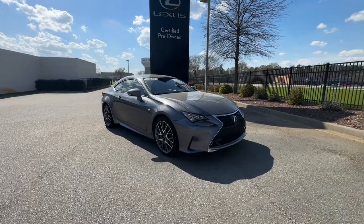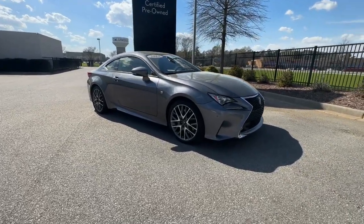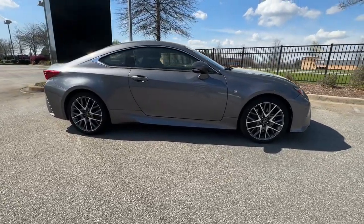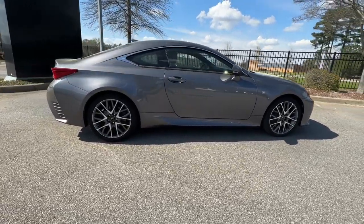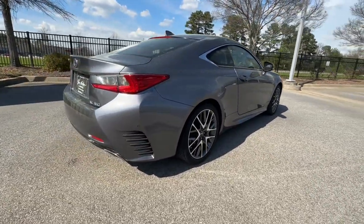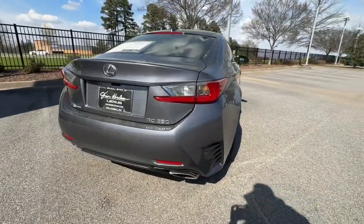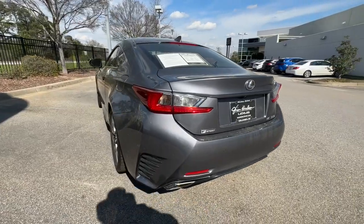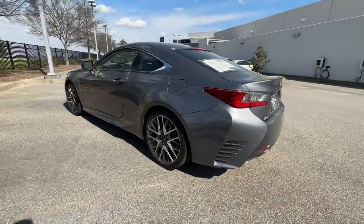Can you see yourself in the 2015 Lexus RC? With less than 80,000 miles on the odometer, this vehicle stands out from the rest. Enjoy a view of this seductively styled Lexus RC, the luxury sports coupe that offers muscular performance, crisp handling, silky smooth comfort, and sought-after tech to keep you safe, connected, and entertained.